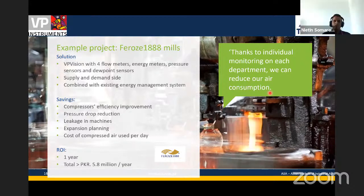Great, great. I would like to add a small note to this. The good thing about this project is that they could start with a relatively low investment. You can start with a basic monitoring system with some flow meters, and you can keep expanding towards the future. You can let your savings be invested in adding more sensors and getting more grip on your compressed air system. So that's a good way of increasing your monitoring system.